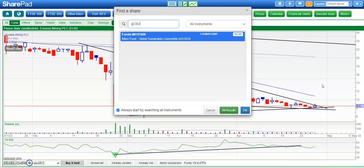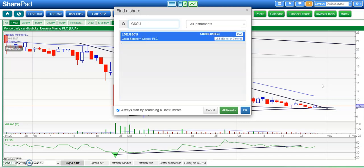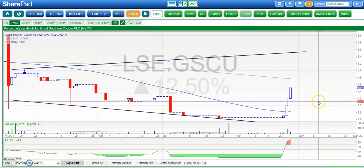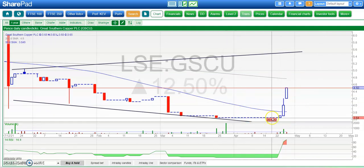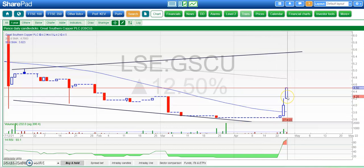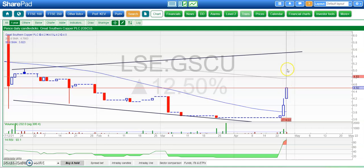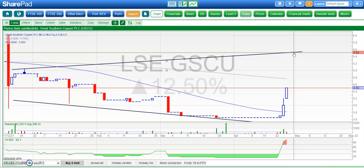On to a stock which doesn't get much airtime here, but hopefully today it is going to get that. Here we've got Great Southern Copper, and as copper is obviously rather hot at the moment, it's worth looking at anyway. We've had that bumping along the bottom going into this week, and a nice jump that we've seen now. The view now is that if we get an end of day close above the March resistance at 4.25 pence, we could be heading up to the top of the broadening triangle from back in December, as high as 5.6 pence over the next couple of weeks.